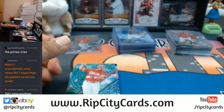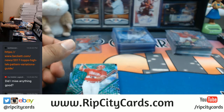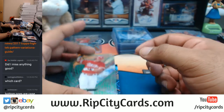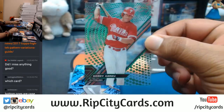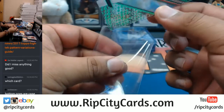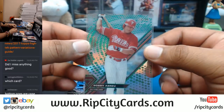So there's 3, 4, 5, 6, 7, 8 different patterns. And the snowflake and the web diffractors would be the case hits. But the thing with the case hits is they're numbered to 15. So I have not passed it yet. But I appreciate that. That's a good link right there for me, Easy Cheesy. I appreciate that. To 99 for the Phillies, Bobby Abreu.